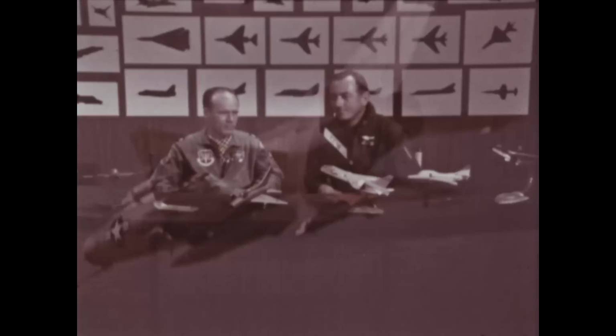Here to describe the results of the evaluation and discuss the recommended maneuvers are two of the primary pilots who flew the MiG-21 in this project: Lieutenant Colonel Joe B. Jordan, Tactical Air Command, and Commander Thomas J. Cassidy, Navy Air Development Squadron 4.